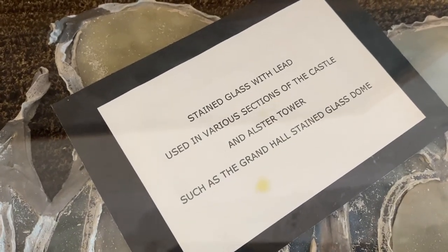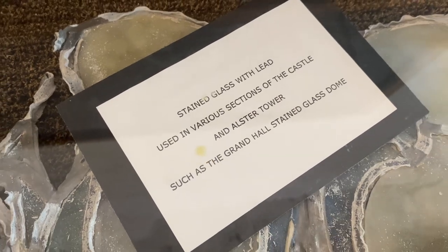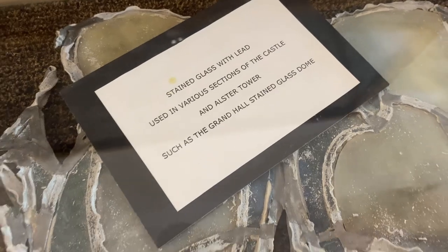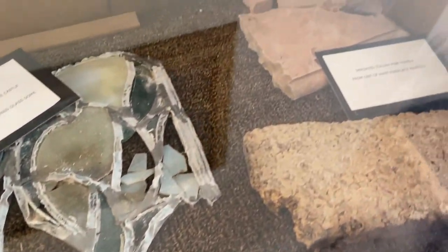Again, stained glass with lead was used in various sections of the castle and Ulster Tower, such as the Grand Hall stained glass dome. That's what we showed you guys earlier in the castle, like in here.